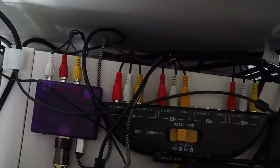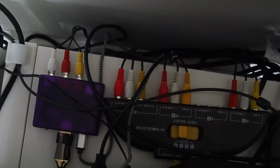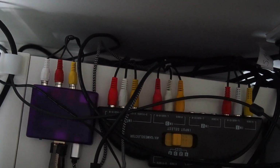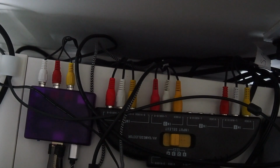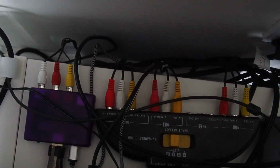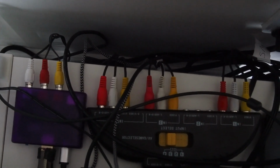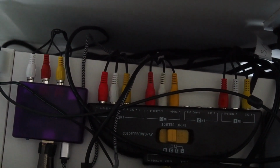And then behind it is where the composite magic sort of happens. So there's a RetroTink upscaler, not a converter, an upscaler to take all of the composite consoles and output them to HDMI. The RetroTink has a smoothing filter, so with 3D games, you can smooth out the 3D graphics, and it really does make things like PS2 look like a modern HD remake.